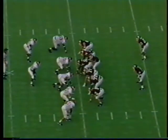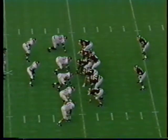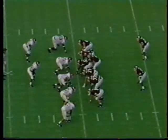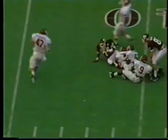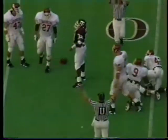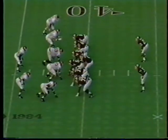Running backs, that's Cliff Gross and Rodney Thomas. Pulling the man under. Calvin Collins, his center. Long count. Takes the ball. Hands it off to Gross. Looking for the right side. He has 5. He has 10. He has 11. 12 yards covered. First down and 10 from their 41.